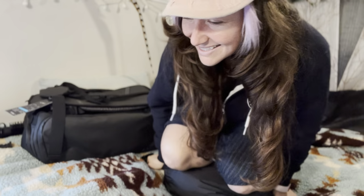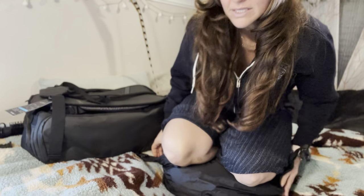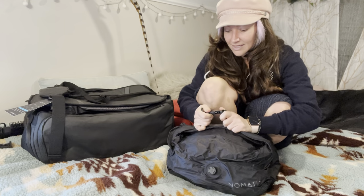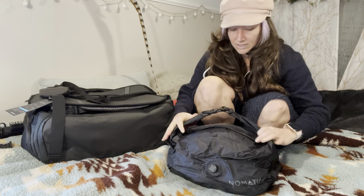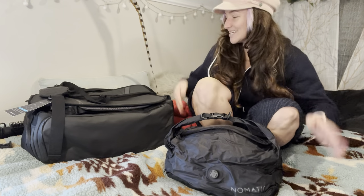This is magic. I love this. And then you go ahead and turn the nozzle. So now it won't make as much. And look how freaking tiny that is now. Amazing, amazing.